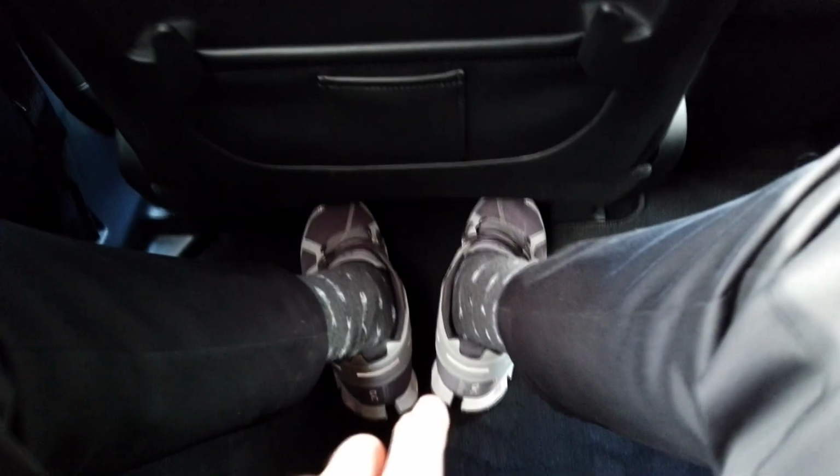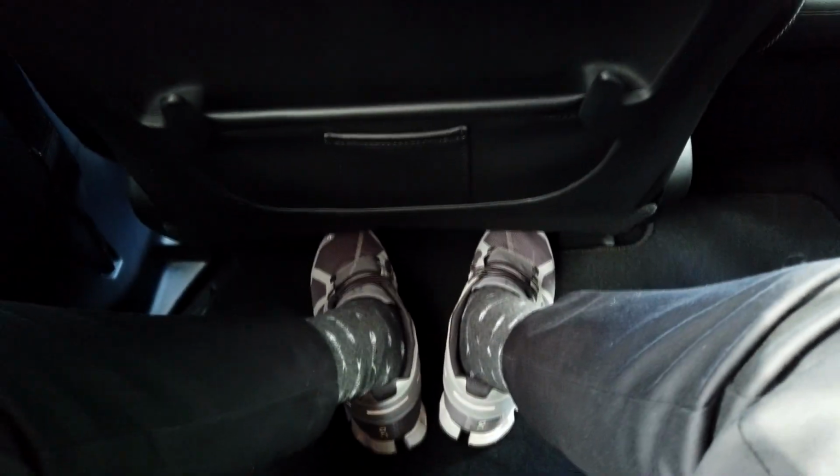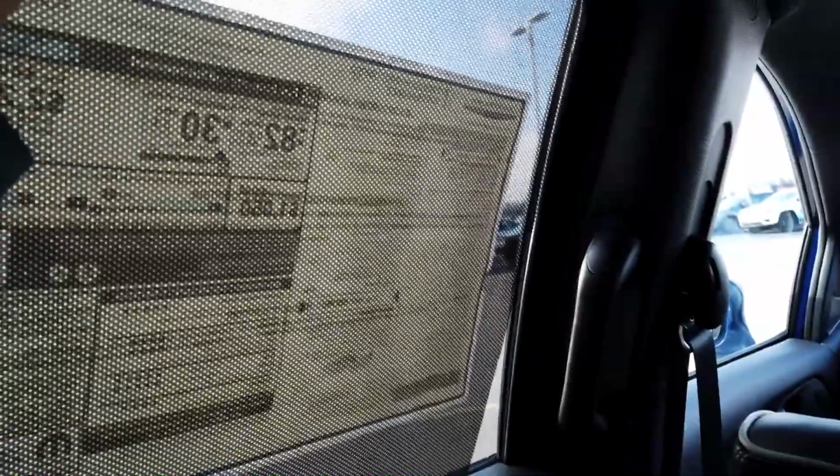Once in here, you have a really comfortable seating area. You can notice the room here at my feet, a lot of room for that. Again, I'm a little bit taller guy and plenty of room back here. You have built-in sunshade on all of the rear windows back here.